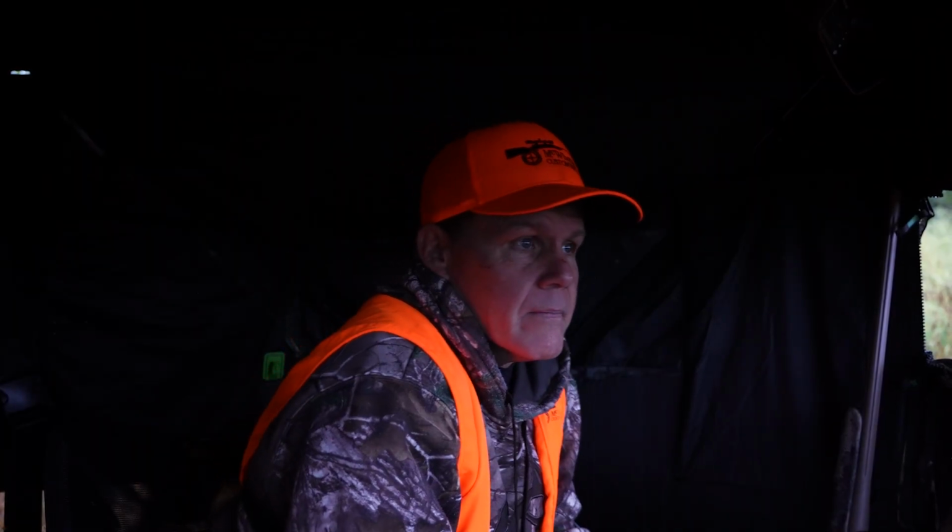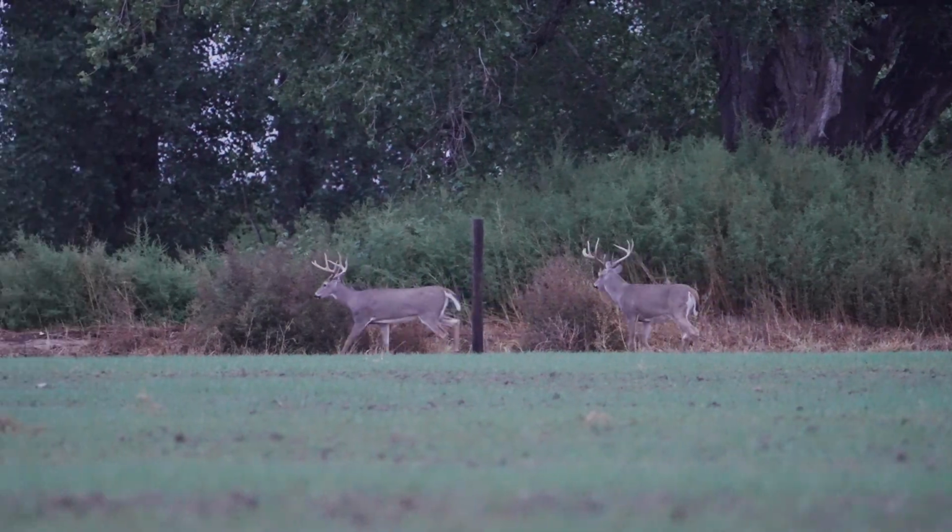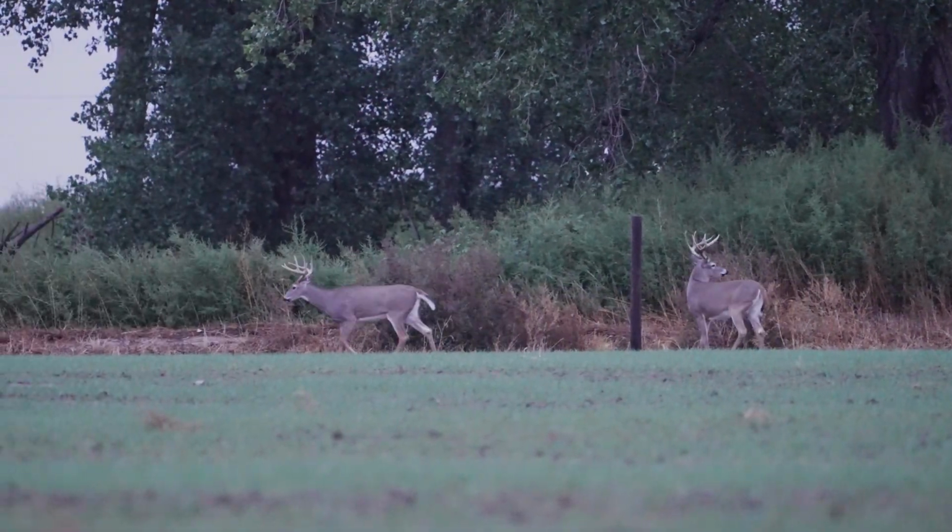Well, it's our second morning here in Kansas, and it rained all night. It rained on us yesterday, and luckily it quit right before dark. We saw one management type 8-pointer that came out. We had seen a doe earlier, but we didn't have to walk out 3/4 of a mile in the rain, so we looked up on that.